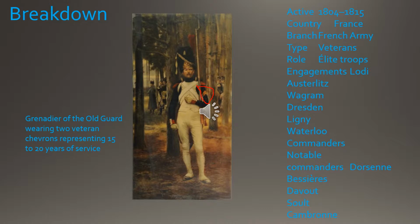Waterloo is probably the most important one, even though Napoleon did not win at Waterloo. The commanders, most notable, were Bessières, Davout, Soult, and Cambronne, who is actually very famous, which we'll talk about later. Also Davout too.